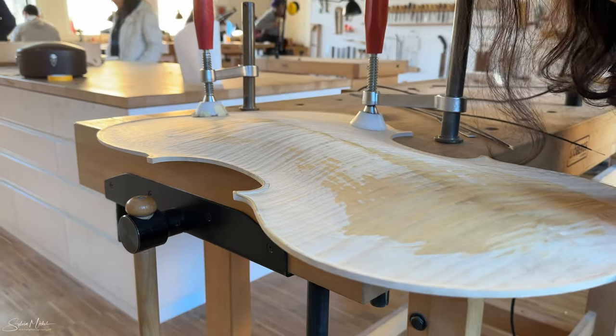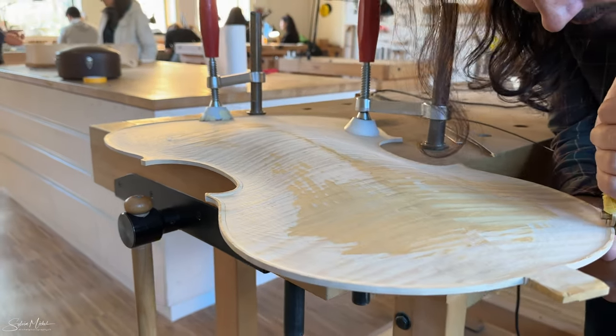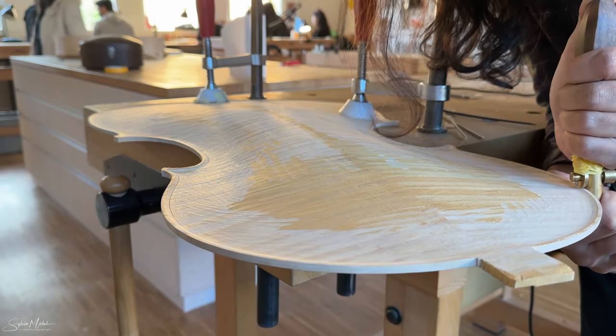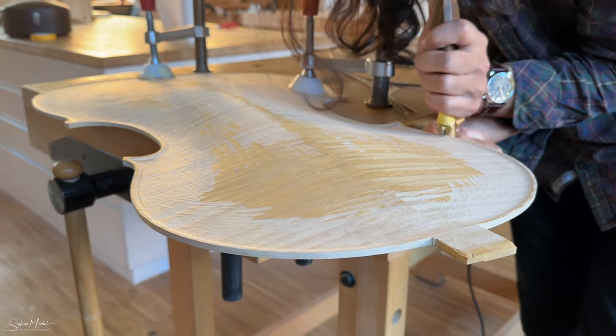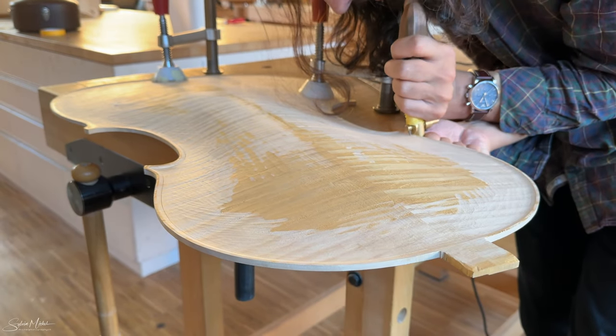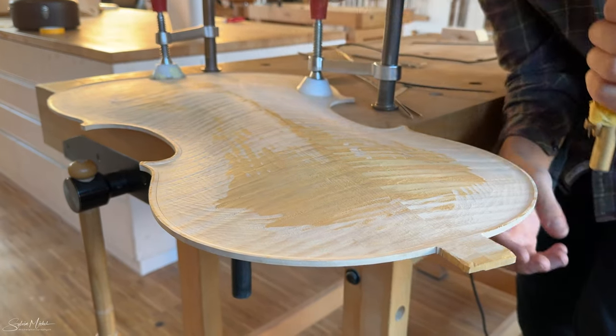So this is now the room where they create violins. I mean, this is a cello, but... Oh, okay. Sort of similar.